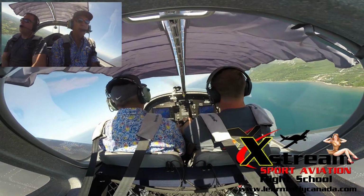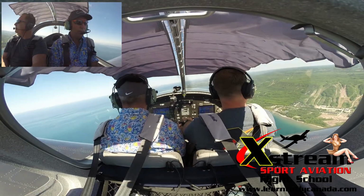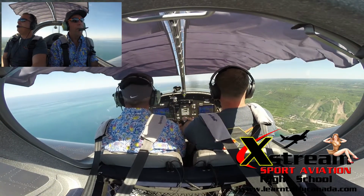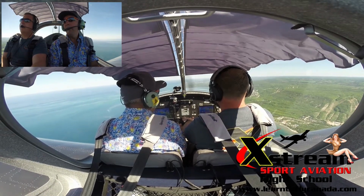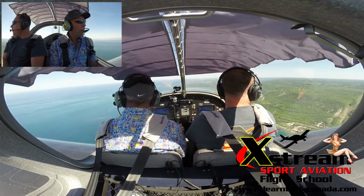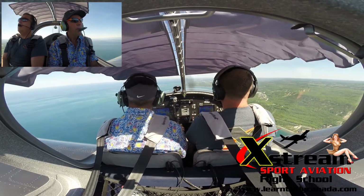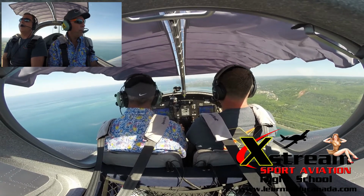Yeah, out here the air is so smooth over this water. Collingwood area traffic, Juliet Kilo Yankee, 2,500 feet, directly over the shoreline north of Georgian Peaks, heading eastbound along the shoreline en route to Edenvale.